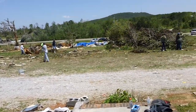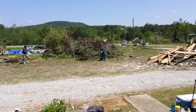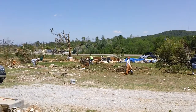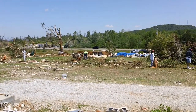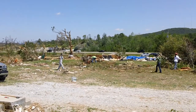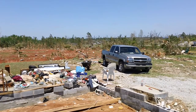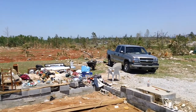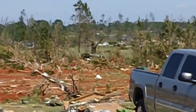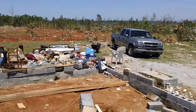We're separating brush and tree limbs and things of that nature into separate piles, and then things like lumber and other trash as well. You can see in the distance over there, that used to be a little bar, I believe. All the walls are obliterated, but the bar's still standing. It's just complete devastation through this area. Off in the distance, you can see that tree trunk out there. Let me see if I can zoom in. That's a Ford Explorer that was taken and wrapped around that tree. I believe that was the vehicle of the woman who lived in this house right in front of me.